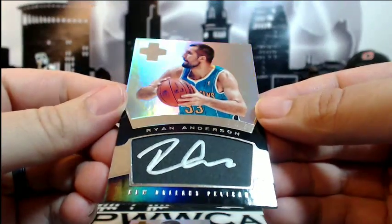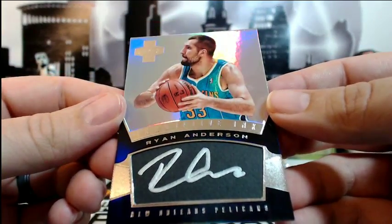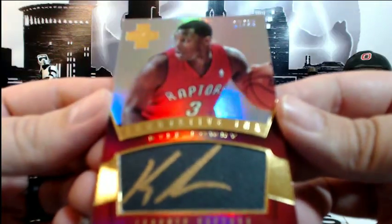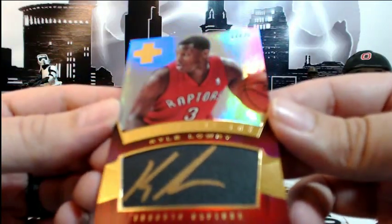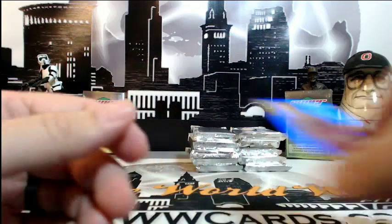Then we have a Ryan Anderson for the Pelicans. Ryan Anderson, auto. That is for Jesse J as well. Congrats on that. And right behind that, this one's actually numbered 17 of 25. Kyle Lowry for the Toronto Raptors with the gold auto. Kyle Lowry. Toronto ZH. Congratulations on that. Third of the way done.